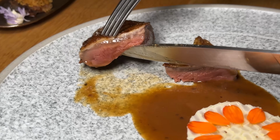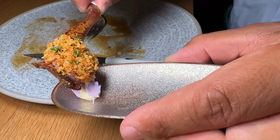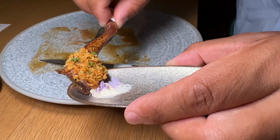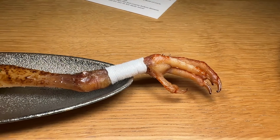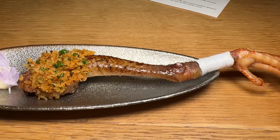So juicy too. I've never really been a fan of pigeon. This might have just changed my mind. And then a little pigeon leg with some crust on top and a little aioli on the side. Same great smoky flavor. Love that nice little crunch. So delicate and delicious.